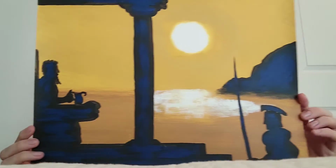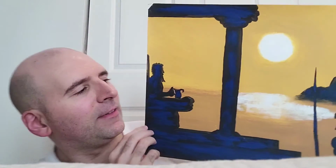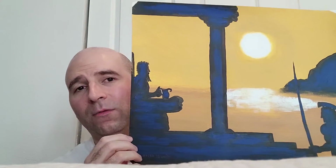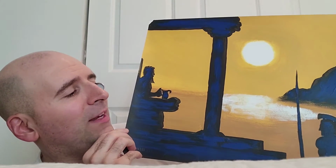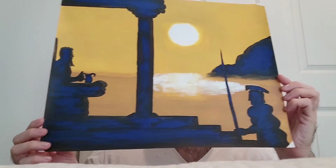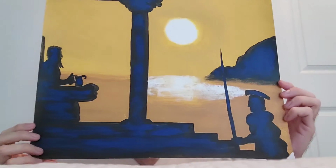And here it is. Ancient kingdoms, ancient empires. Yeah, there's a lot of inspiration that went into this one. There's a lot of stuff that went into this painting and inspired this. This is one of my favorites. Not only do you have a beautiful sunset, but the characters, the king sitting there, and then the guard.